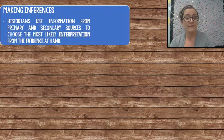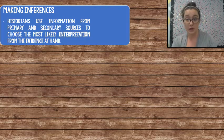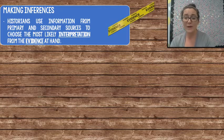After historians have gathered their evidence, the first step that they need to take is to make inferences about that evidence. We use information from both primary and secondary sources, whether those are fossils, artifacts, or anything else, to put the picture together and choose the most likely interpretation of what happened. So like a crime scene investigator, we gather all the evidence, put it together, and try to create a story out of what those clues tell us happened.